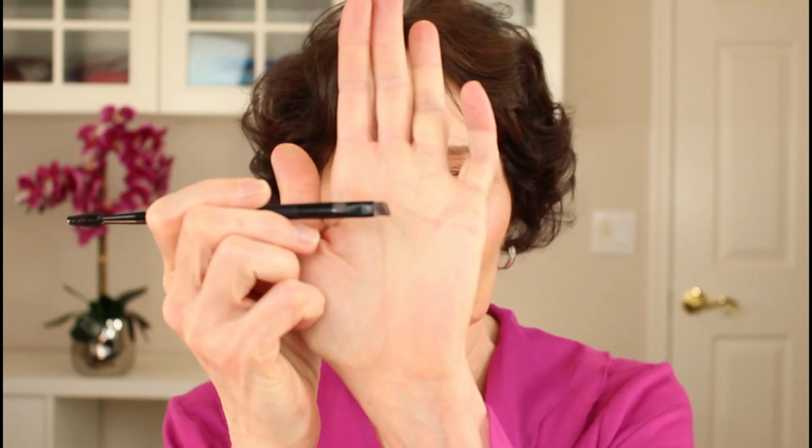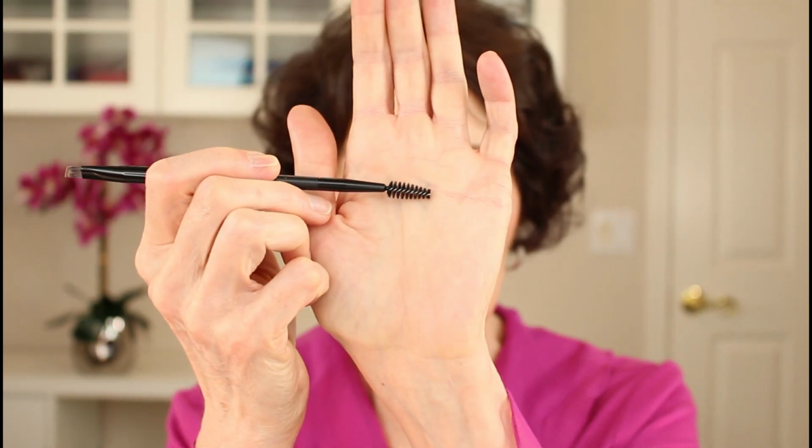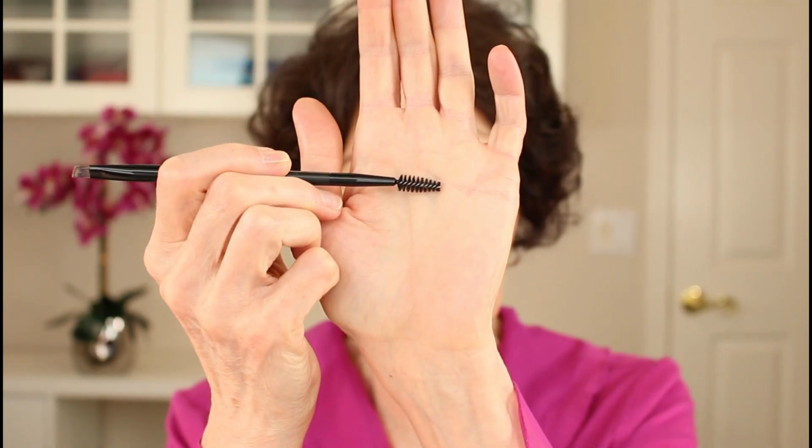The third tool that is extremely important is this one. It's an angled brush that works very well to put on eyebrow powder and pomade. And at the other end of this tool, I have what's called a spoolie, which looks like a mascara wand. And actually, you could use an old mascara wand that you've cleaned and sanitized.